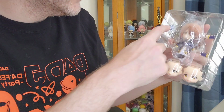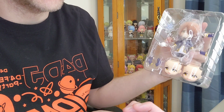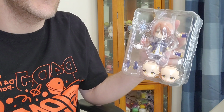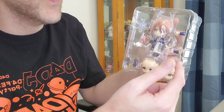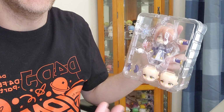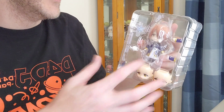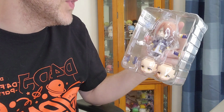And then of course you have her little snowflake because of her ice powers. I did see something on Chibi Chop Shop from one Nendoroid that had ice around it. I actually put it on my list of, hey, if it comes back in stock, let me know. I may try to get something like that for her because I think that'd be really cool.